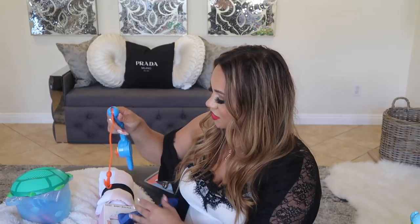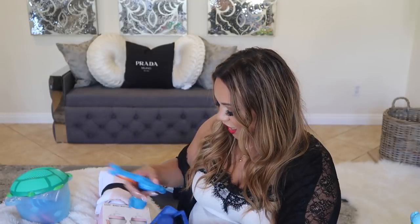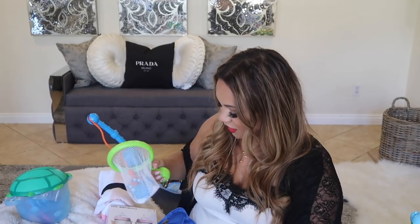Okay. So here's the little fishing rod. How cute is that? Isn't that so cute? And then it has these little fish that they have to fish for and that they hook on there. Isn't that adorable? And then there's a little net. Of course you have to catch your fish in your net like this. Bam. Love it. So that's super cute too.